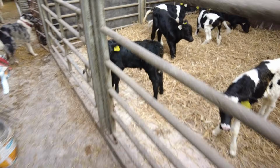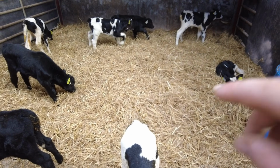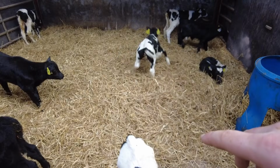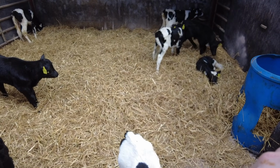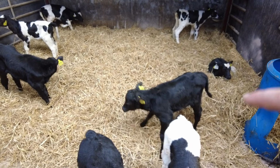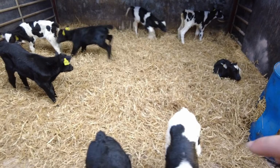Another pen here. So these calves are only probably a day or two old, so they still need to be getting beestings. So they'll be getting that in the larger bucket, rather than in the small blue buckets, which the very young calves get it. So they just need more of the vaccine, the salmonella and the rotavec, to get into their system. So they'll be getting a few more days of the fresh cow milk.